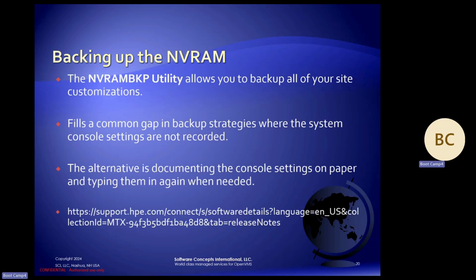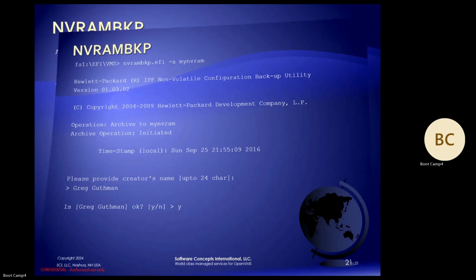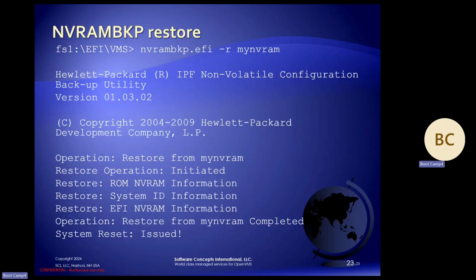And we're just sending out these presentations. So this is the very ugly link for getting that NVRAM backup, the instructions, and the actual files themselves. Pretty simple. Just run that, make a copy, give it a name, off it goes. And then all the system information, system ID, ROMs, all that stuff, all the information about it. It's not copying the RAM, just the information about what it was. And then they have a restore option that does the reverse. Easy peasy.